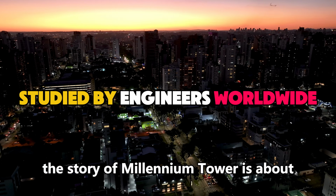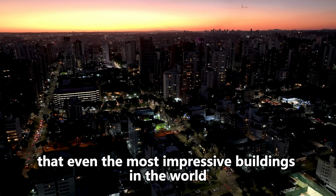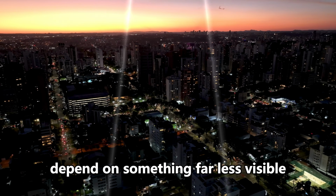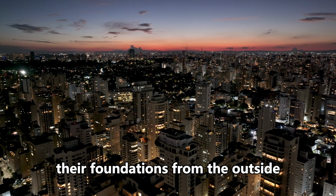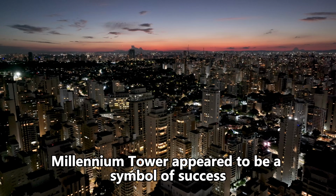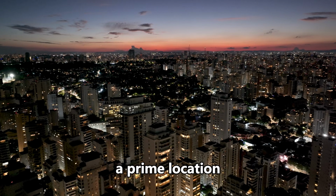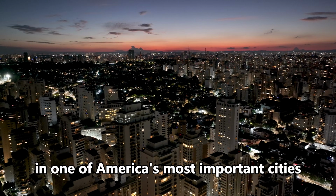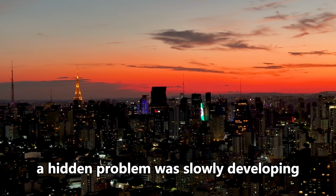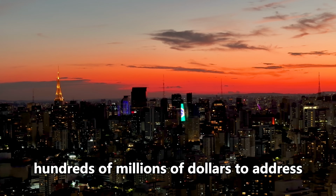The story of Millennium Tower is about far more than a sinking skyscraper. It is a reminder that even the most impressive buildings in the world depend on something far less visible, their foundations. From the outside, Millennium Tower appeared to be a symbol of success. Luxury apartments, modern architecture, a prime location in one of America's most important cities. But beneath the surface, a hidden problem was slowly developing. A problem that would eventually cost hundreds of millions of dollars to address.